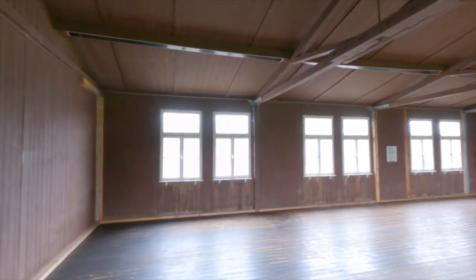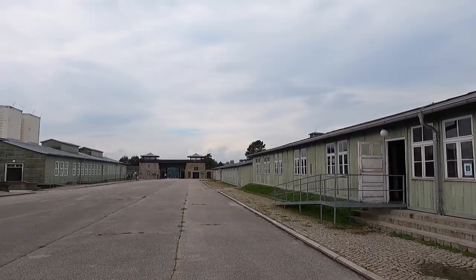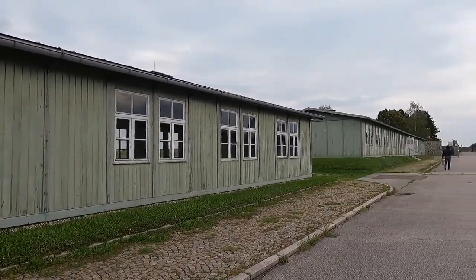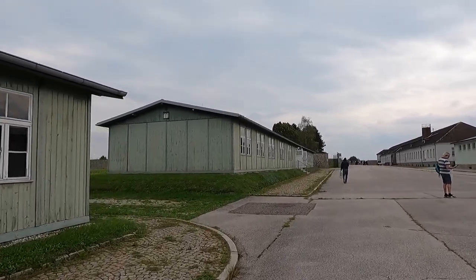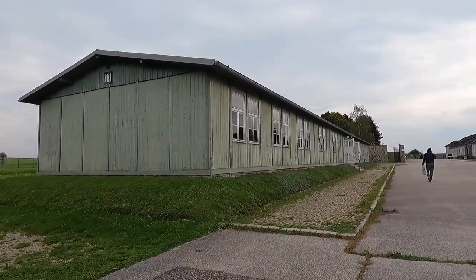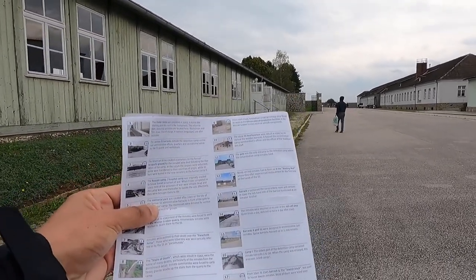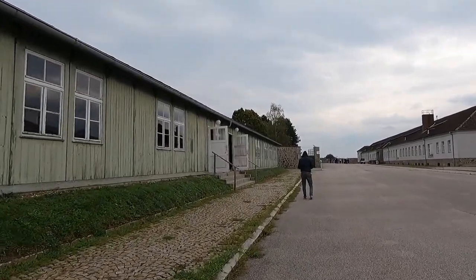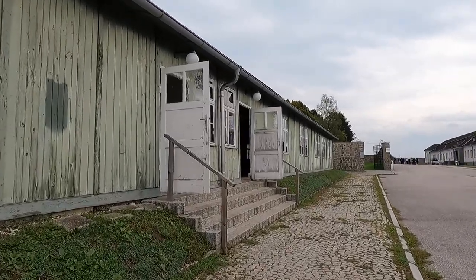So let's go now to the other room. So I entered two barracks right now. The first one right on the left side, the second one, and the third one just right before the cemetery is also open to the public. Barrack number 11. They go by numbers just in case you want to explore it, and also keep in mind that they give you a map with information like this one. This is what I'm doing right now to read some important facts as I am exploring these barracks. So make sure you go to the visitor center just right after you arrive here and pick one for free.